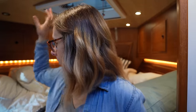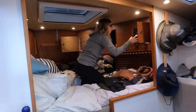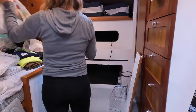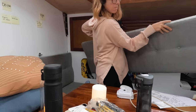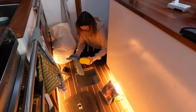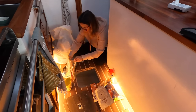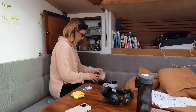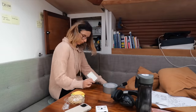Over the past week, it was my job to go through every cabinet, drawer, cupboard, nook and cranny of the boat to organize it and get rid of stuff that we don't need. And I kind of went crazy. I was like, we don't need this, we don't need this. I have an entire huge duffel bag full of stuff that we are giving away. I know some people would think that it was a nightmare having to go through every inch of the boat, but it was actually really nice.